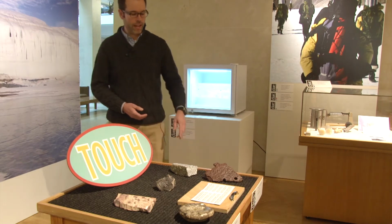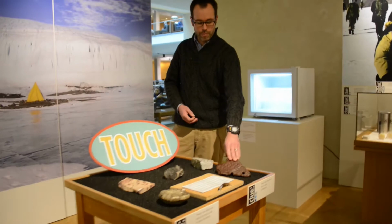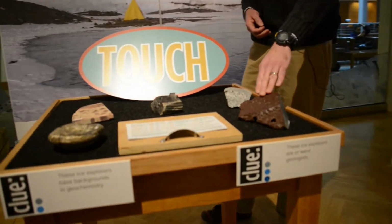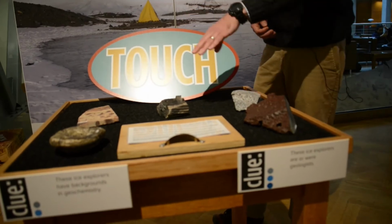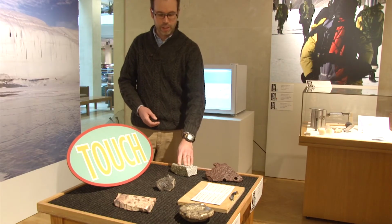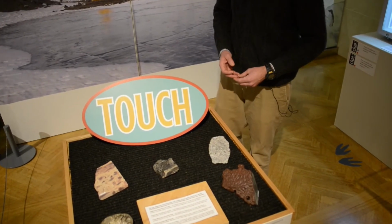Things like ventifacts, which are very unique to the dry valleys of Antarctica, rocks that are polished by the wind and by sediment that's picked up and blasted against them. We put out 2 different fossils, so people are able to pick those up, take a look at them. It's only a small part of the 33,000 samples that we have in stock.